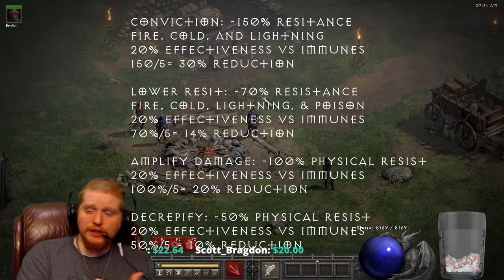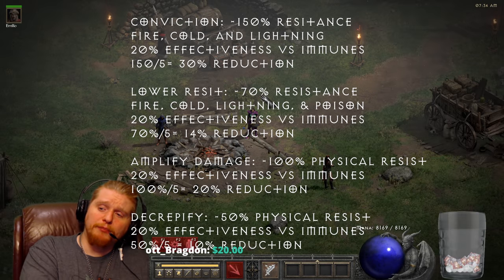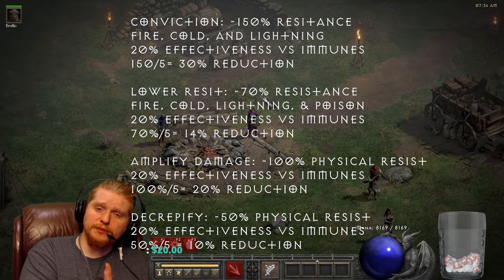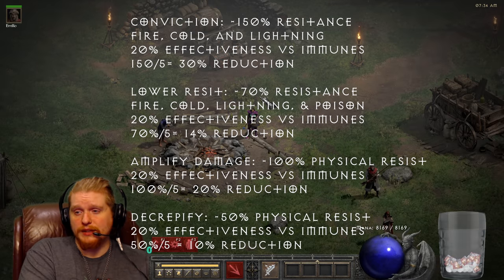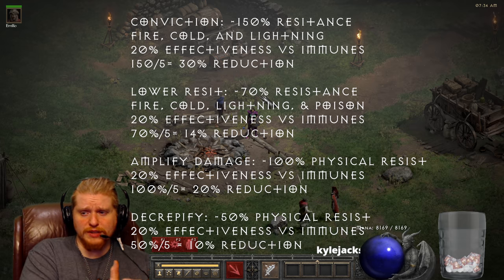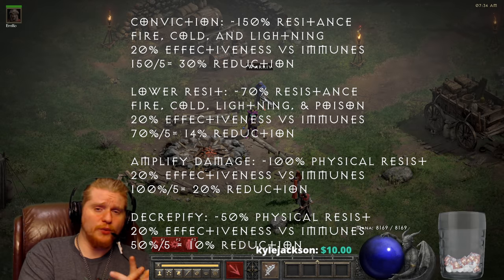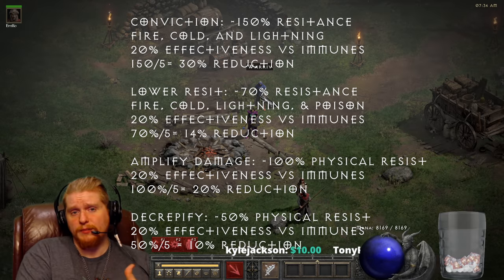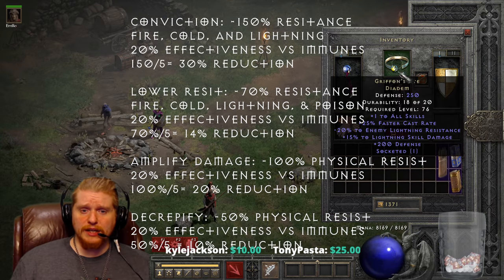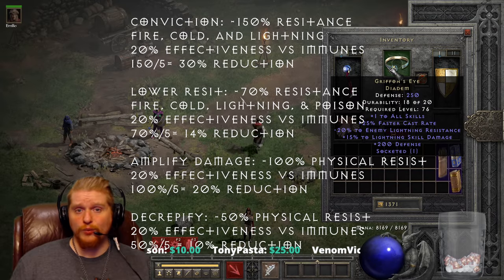So as you can see, Conviction will reduce a monster's resistance by 150%, but it is only a 20% effectiveness versus immunes for a total of 30% reduction. We also have Lower Resistance, which is negative 70% resistance, which also suffers from the 20% penalty versus immunes, which is for a total of 14%. Now here's where the magic really starts to occur. If you have the ability to break an immunity, the negative 20% enemy lightning resistance can work.